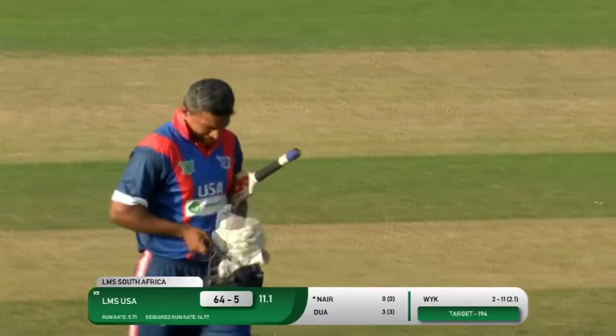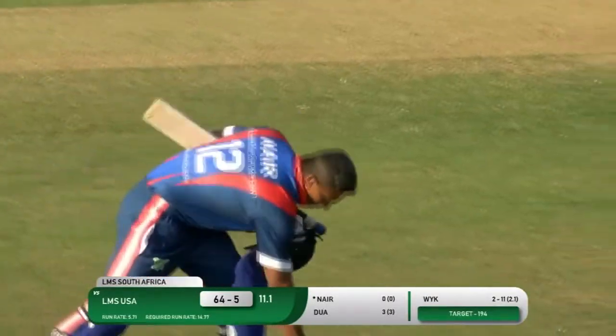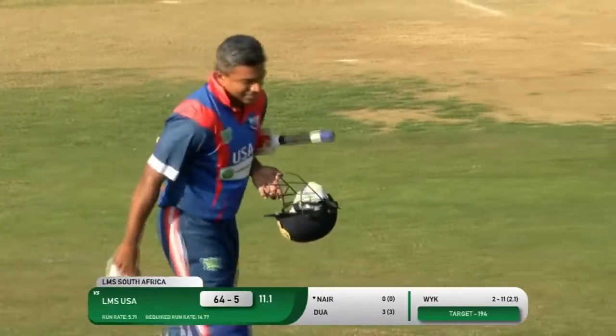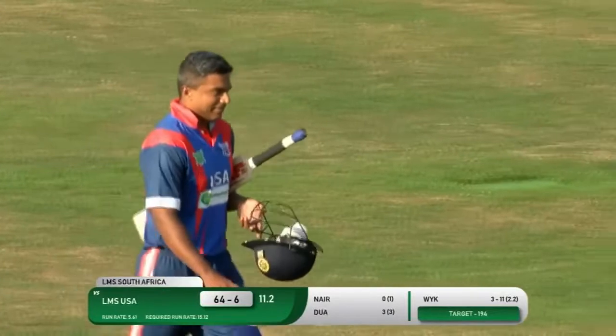It's been pretty ruthless, this, from the South African side. It's been a good performance all round.